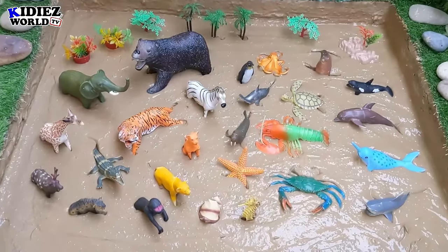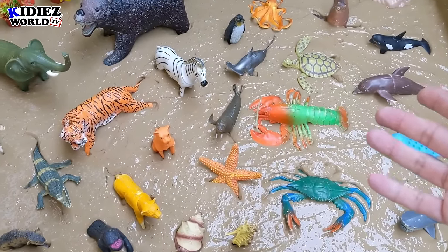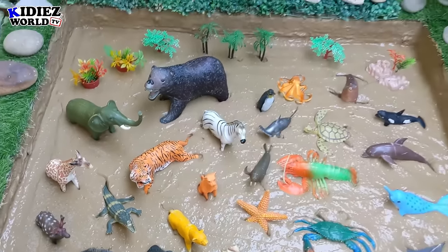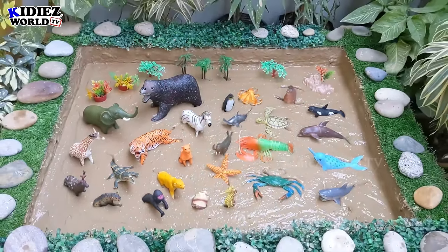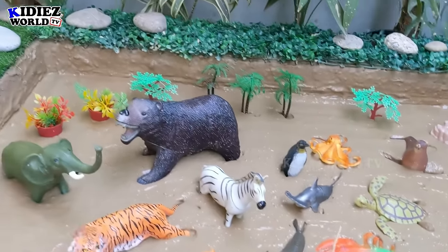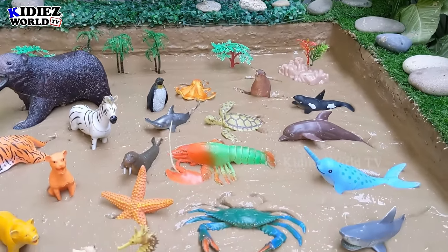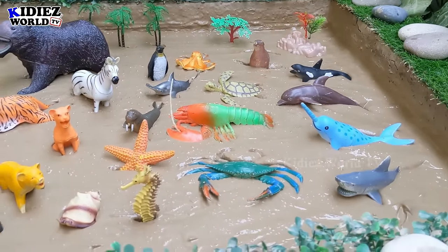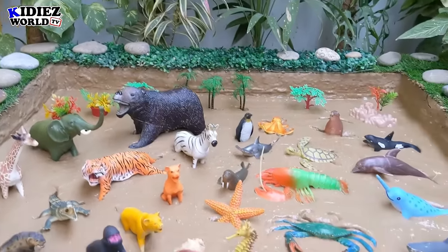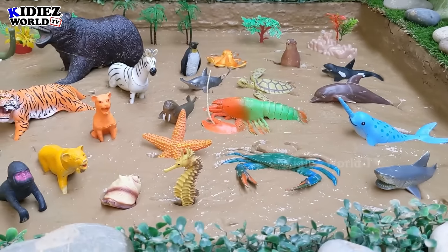As you can see, we have two sides today. This side belongs to aquatic sea animals and this side belongs to wild animals. So this is a joint venture of aquatic sea animals and big wild animals. You have seen a little setup. We have made some jungle environment and some aquatic environment to present this video to you so you can enjoy this at your fullest. So let's start the video.